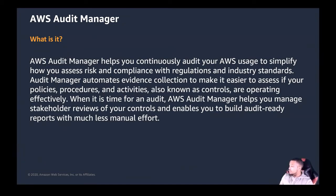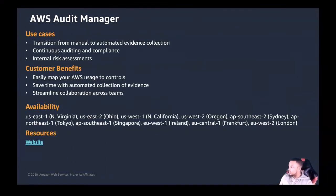Okay, so we have Audit Manager. Audit Manager allows you to continuously audit your AWS usage, and it simplifies how you assess risk and compliance against industry standards. It makes it easier for you to baseline your AWS configurations against compliance and regulatory standards, without having to do that off the side of your desk, right? So it consolidates all of the requirements and uses the actual usage of your account to give you a viewpoint of how you stack up against different compliance regulations. Again, just bringing that visibility closer to customers.